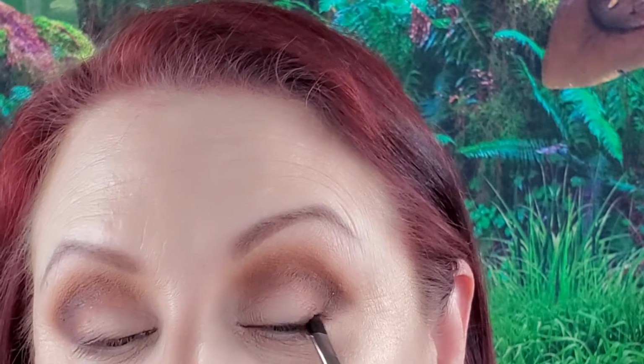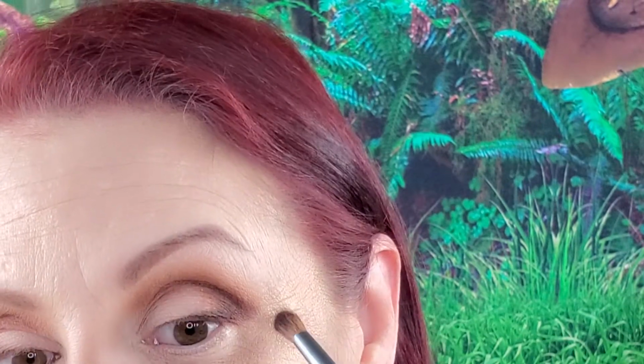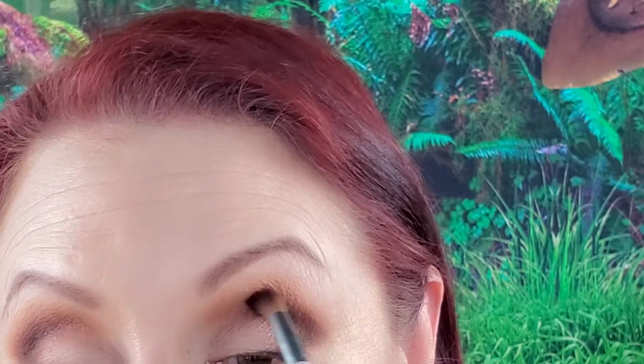Now, is it really necessary to use four different shades? No, I could probably get a similar effect with just two or three, but I really want that subtle gradient effect from light to dark. Again, I'm going high glam today. And do the same on the other side. Just in that outer V. And taking the same brush that I applied Hard to Get with, and I'm blending that out.